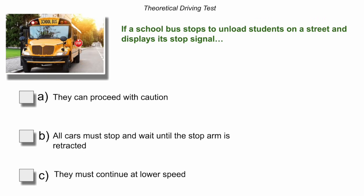If a school bus stops to unload students on a street and displays its stop signal, all cars must stop and wait until the stop arm is retracted.